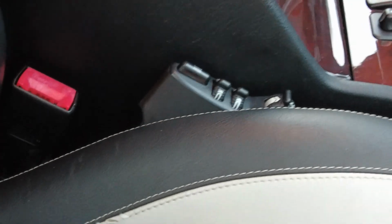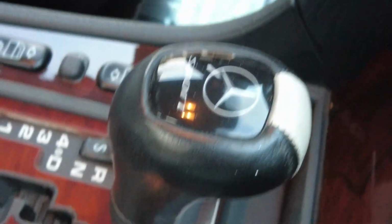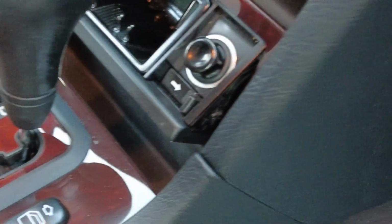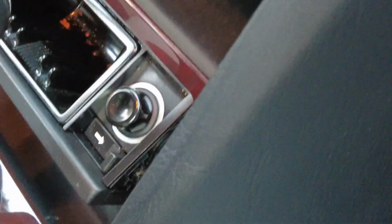And the latch works beautifully, nice and crisp. We're going to put this back. And again, I'll point out the quality of all the controls, and look at this two-tone knob. It looks great. Of course, it's all original. All the wood looks nice, unscratched, uncracked, all original. And the spring-loaded ashtray that was never used as an ashtray works awesome. Nice and crisp. Let's take a peek in the glove box.